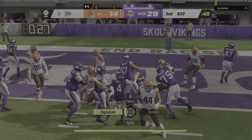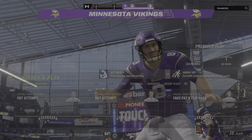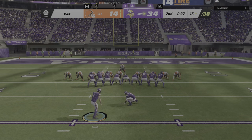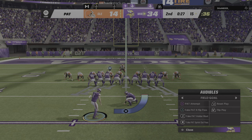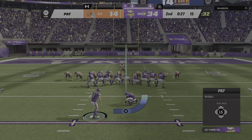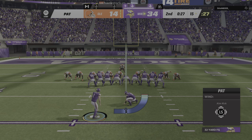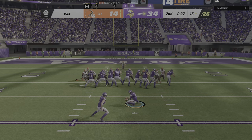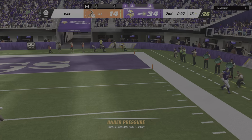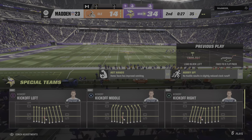It's Cousins on the sneak, and he'll get in. He's over for the touchdown. The sneak successful for the yard out, and the Vikings will extend their lead in the final minute of the half. Oh, they flip it to the kicker. He looks like he's going to throw it, and he'll be out of bounds well short of the goal line, so the attempt at the fake extra point unsuccessful.